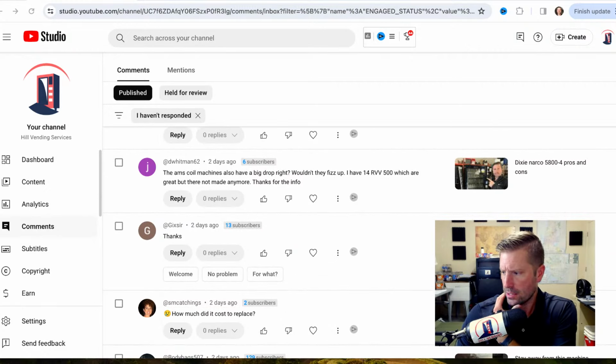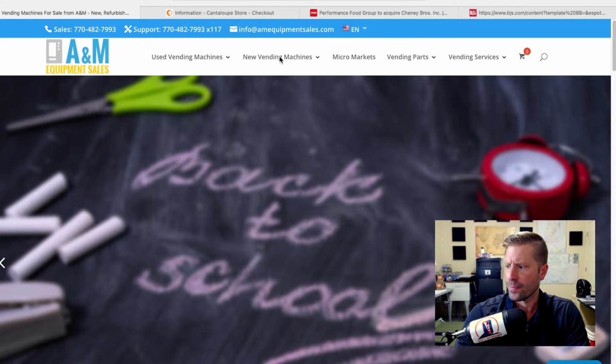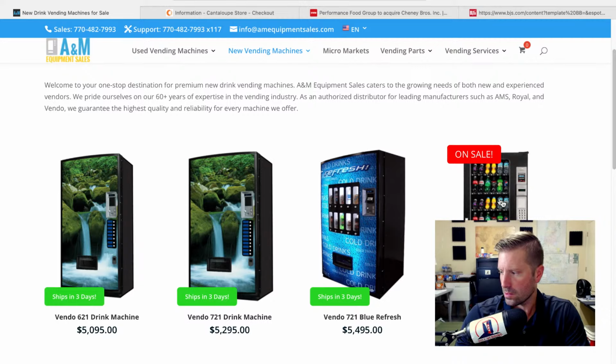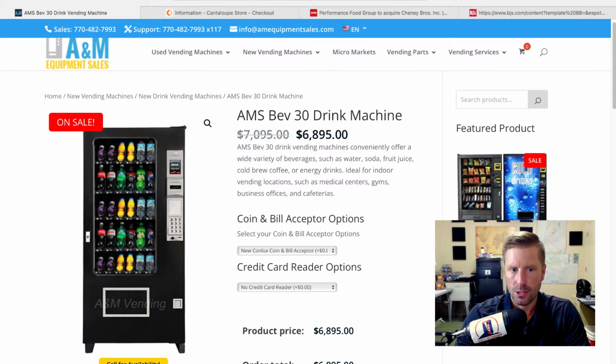The AMS coil machines also have a big drop, right? Wouldn't they fizz up? Okay. What this person's talking about is we just had a Vendo GF9, which I wouldn't recommend anyone get. I'm not gonna get into it. But if I had to put in a drink machine, and I wanted a glass front to have all the selections, this is all you need right here. This is a smaller one, available through A&M Equipment. $7,000. You can put bottles all the way up. You can put your Sunny Delights, your Welch's, your Nesquiks. They can drop from that range.